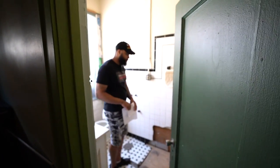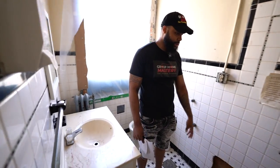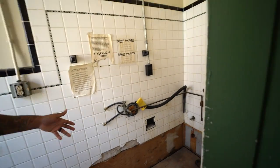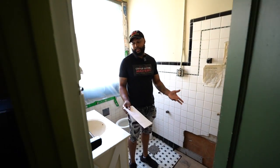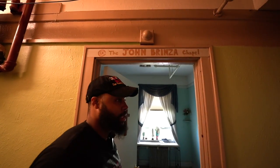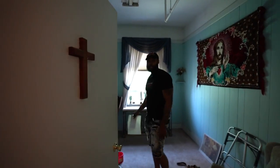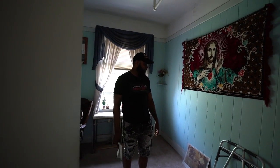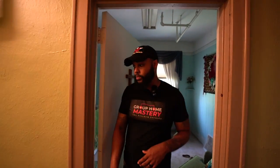Going to another bathroom. As you can see, the distress in here too. Used to be a tub, then they put a washer in here, took the washer out, and never replaced the tub. Interesting. All right, so this used to actually be the chapel room, as you see. But we're gonna take this out and it'd be a regular room. Chapel services, we'll still continue downstairs, but we'll just make this a regular bedroom.